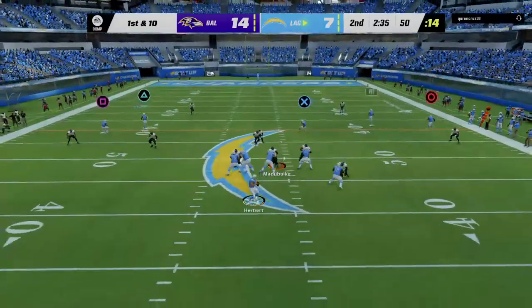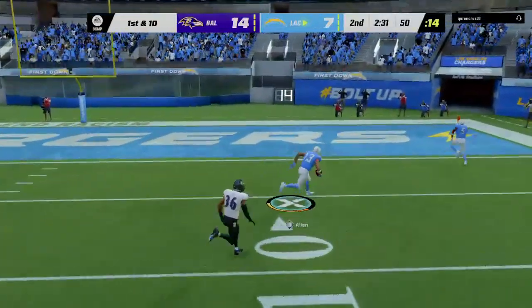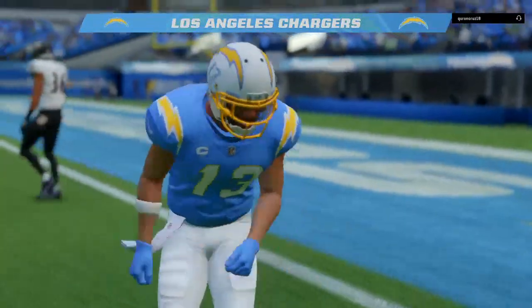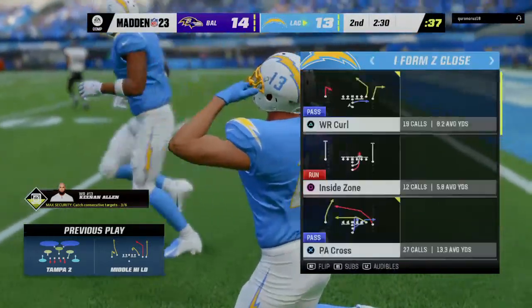From the 50, here's Herbert. The 20. Touchdown, LA. Keenan Allen, 50 yards. And the Chargers are able to strike quickly here as they are in for 6.